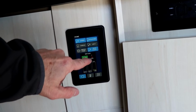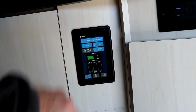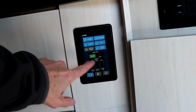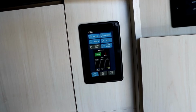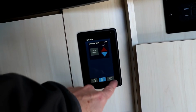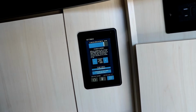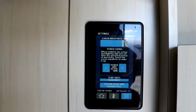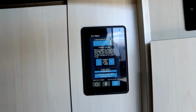That's the living room, reading lights, loft light, porch light, of course your water pump, backlight for this. This is where you also check your levels for your tanks. Then of course for your heating mode, for the furnace. And then of course this is for power settings to kind of make it so that it's a little bit more user-friendly, and when you're dry camping.